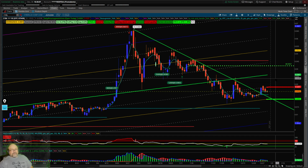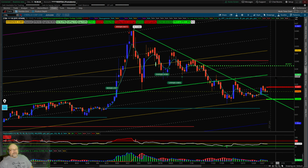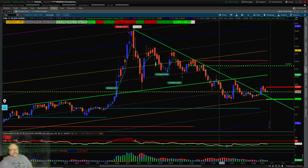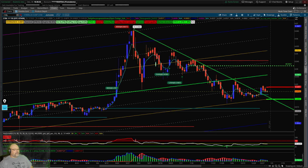Monday maybe we'll see a bounce. A big thing would be to see it set in another higher low right here, and then break the 0.285 area. Then we'd be setting up a stair-step pattern of higher highs and higher lows, moving away from the downward trend line here. So that would be good.